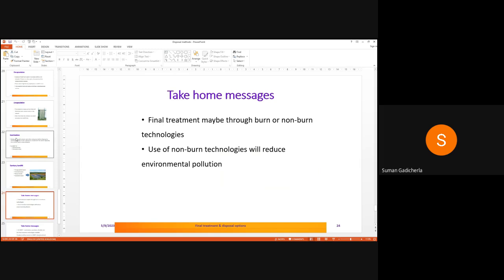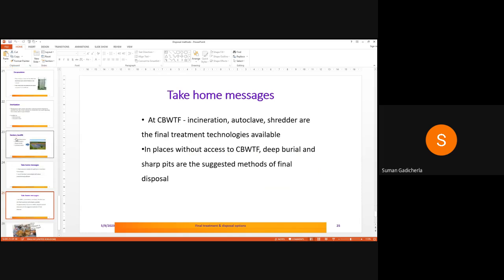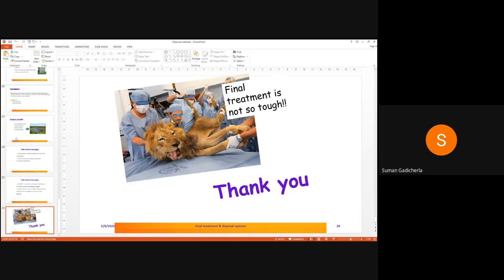So what are my take-home messages? Final treatment may be through burn or non-burn technologies. Use of non-burn technologies will reduce environmental pollution. At a common treatment facility, you have incineration, autoclave, and shredder as the final treatment technologies available. In places without access to a common treatment facility, deep burial and sharp pits are the suggested methods of final disposal.